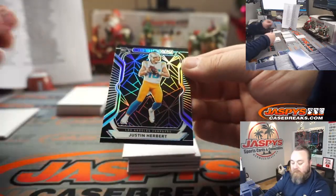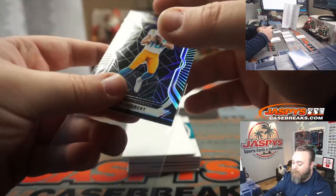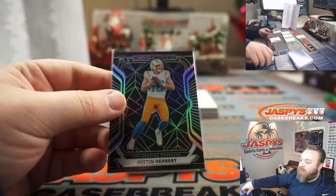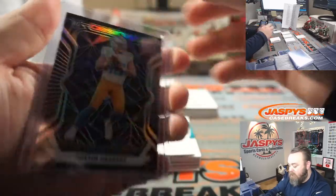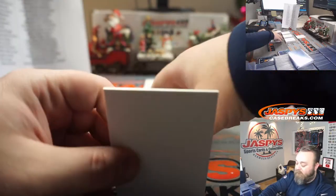I know this guy. Justin Herbert, Chargers, Corey Shalick. I think this is the base non-numbered, but it's a Herbert. It's a rookie card. It's probably worth $1 million. That's what Herbert does. It just hurts my bank.